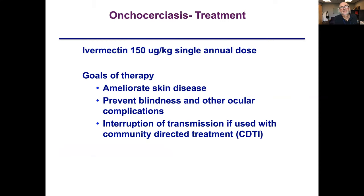What do you do in terms of treatment? So onchocerciasis treatment is typically ivermectin, 150 micrograms per kilogram in a single annual dose. We know that probably up to 5 years is sort of the minimum number of years you need to continue treatment, at least in the travelers. The goals of therapy are obviously to ameliorate skin disease, prevent blindness, and, I'll talk about this at the end, to interrupt transmission if it's used with community-directed treatment, annual, whole population distribution.